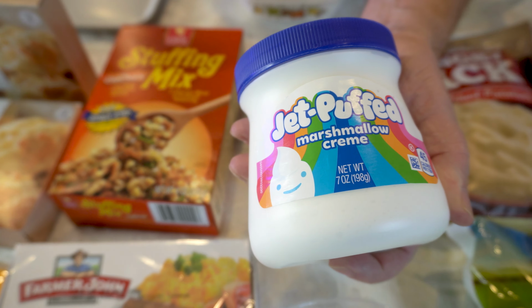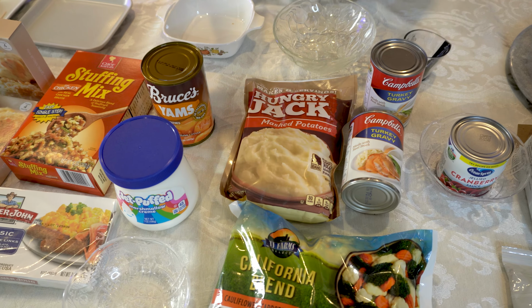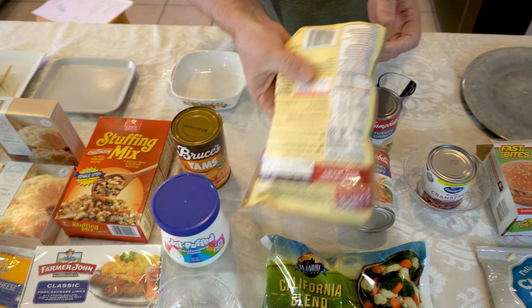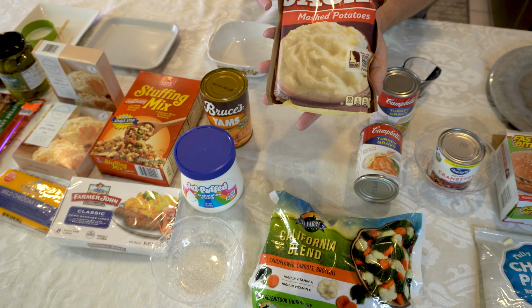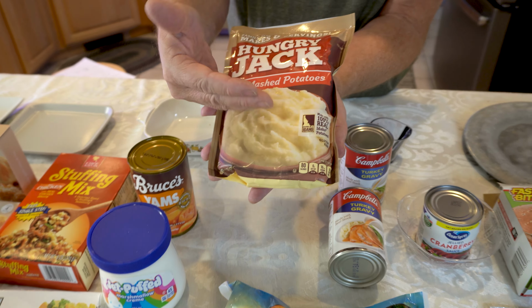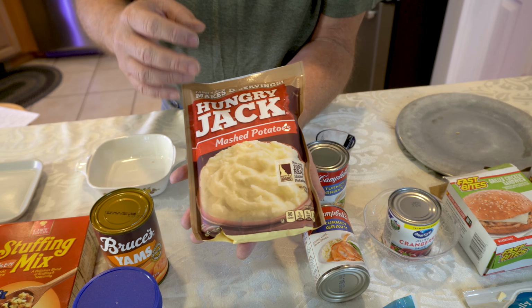Ooh, jet puffed. Why bother cooking up potatoes? Why peel them? Why throw them into the pan? Why boil them when I can buy powdered? Can't be anything better. Now, I grew up with these. It's the only thing my mom knew how to cook. You put some butter on those, you put some gravy on it, and you won't even know they're potatoes. It's gonna be the most wonderful thing in the world.